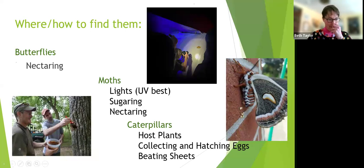I'll talk more about this in a minute. Collecting and hatching eggs. Frequently, if you find what's called a gravid female, or a female that's heavy with eggs, you can put her in a paper bag and she will go ahead and lay eggs. When our big silk moths were more common, we would frequently have them show up at porch lights and basically hang out on the sides of houses. And you could find them in the morning, and you would find that the females had just started laying eggs.